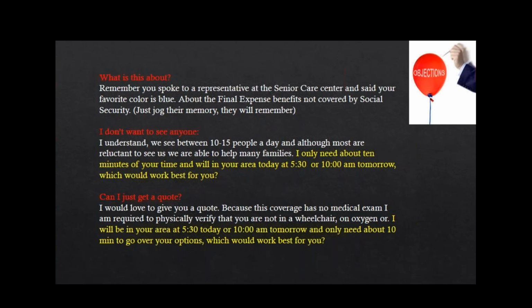I don't want to see anyone. I understand. But we see so many people. We see about 10 to 15 people every day. And some people may be reluctant to see us, but we're able to get most people taken care of and make sure it fits in their budget. I'll be in your area this Friday and Saturday. Only need about 10 to 12 minutes of your time to see if we can get you qualified. Would Friday at 2 work, or maybe Saturday at 11 o'clock? Again, overcome the objection and immediately give them 2 times. Because you don't want to get into the back and forth with your client. You want to avoid that. So you just overcome the objection, and you don't want to give them the opportunity to give you another objection. So by giving them the options, again, more than likely they're going to pick one of those times.